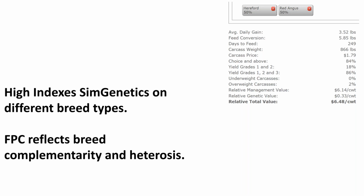But I want to give you a couple of examples of how this thing works. You all know that certain types of cattle work better together than others, meaning that sometimes when you cross cattle, you get some advantages that you wouldn't have if you kept them as a straight bred or a purebred animal. And so this tool, this feeder profit calculator, can highlight those things that we call breed complementarity and heterosis.